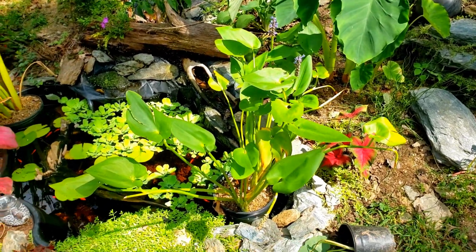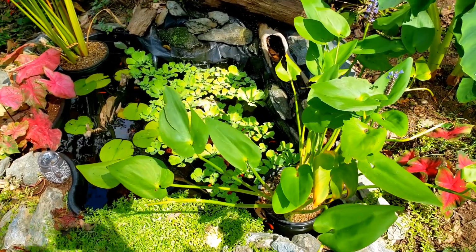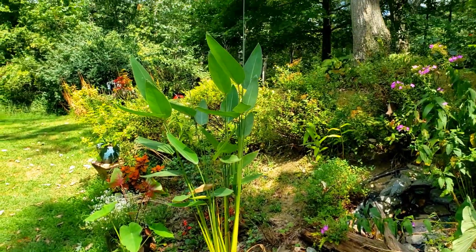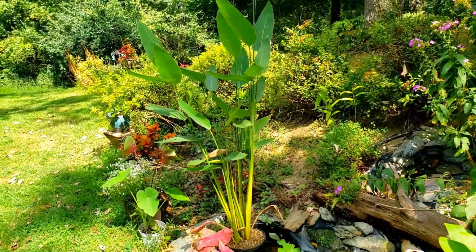These pickerel rush, however, I've really enjoyed. They've grown like crazy. Of course, my water lettuce, as I said, has grown like crazy. We need to get in there and thin some of that out. And then that water calla over there, that is just fantastic. I really like that. I'm really happy with that.